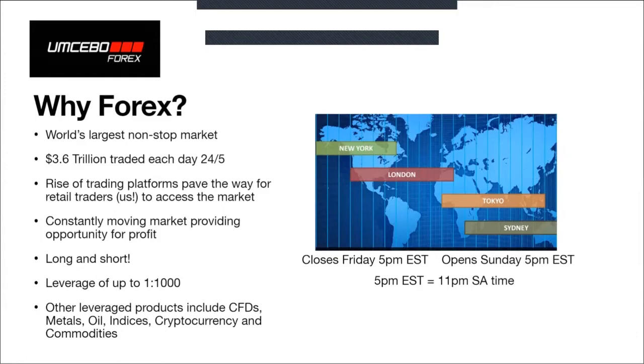In Forex, the market is constantly moving. This provides opportunity to profit. It's not a stagnant market. There's always action. You can always find a currency pair that is on the move. Also, it allows you to go long and short. So that means if you believe the price is going to go up, you're able to buy and profit from it. Or if you believe the price is going to go down, you can short and also profit from it.